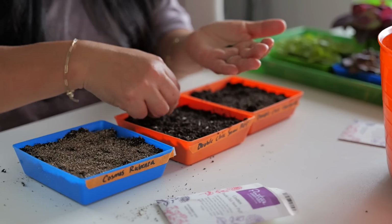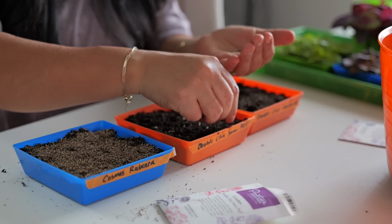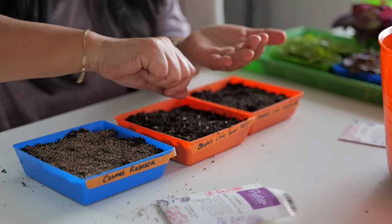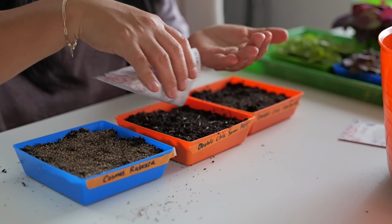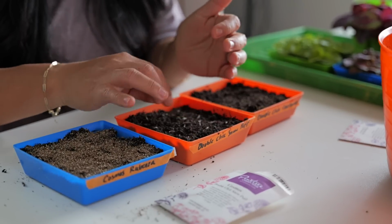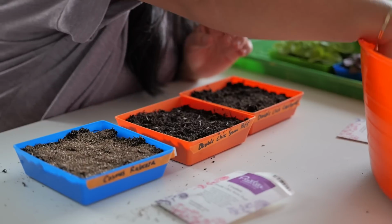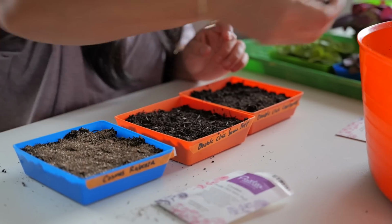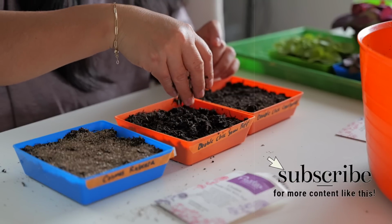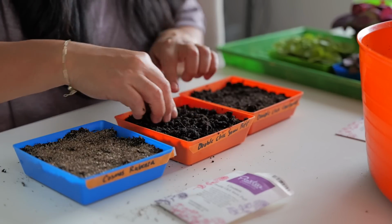Now, if you're wondering why I don't just spread the seeds from the package straight into here, it's because I really want to have control of the placement of the seeds. It'd be really easy for me just to dump the package here. But I have 25 seeds here, and if I have a bunch of them in one space, when they germinate, it's going to be really hard for me to separate them. This way, if I spread them around, it's a lot easier once I have to get them out of there. So I am helping myself in the future.